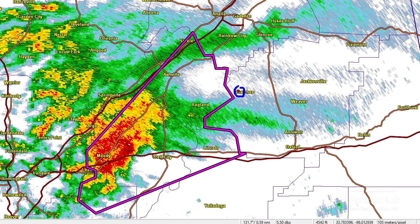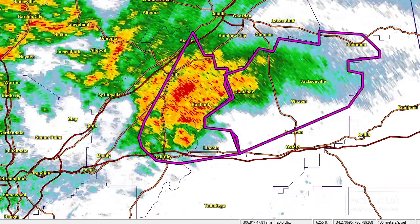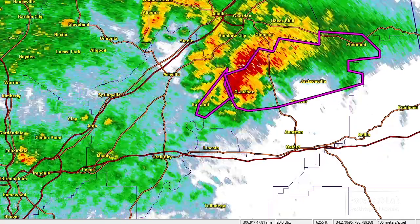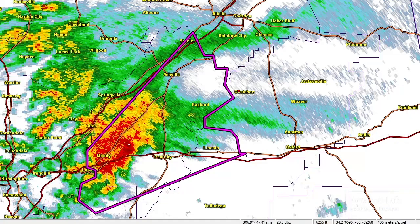I put a dot right there on Ohatchee. Some of you may have heard about that in the news. And that's where 5 people would shortly lose their lives. So let's run that forward. There's the animation. You can see the tornado warnings still on that storm, and the hook echo pattern crossing Ohatchee right there, leaving a trail of devastation.